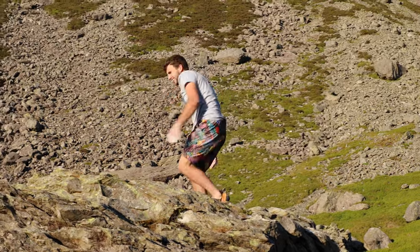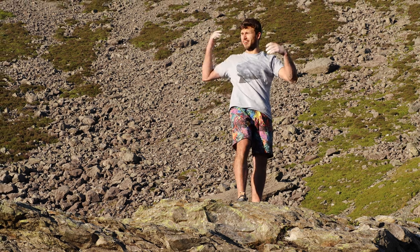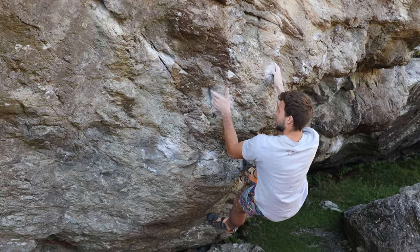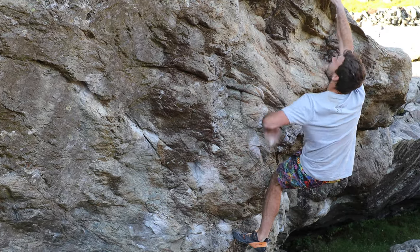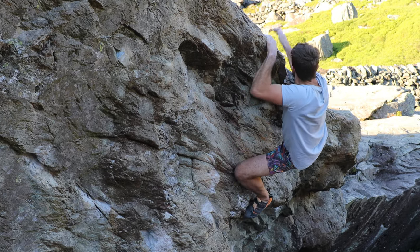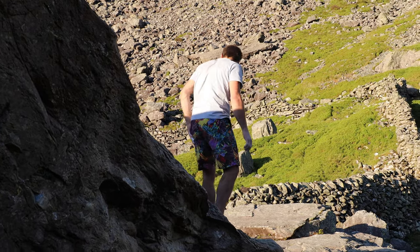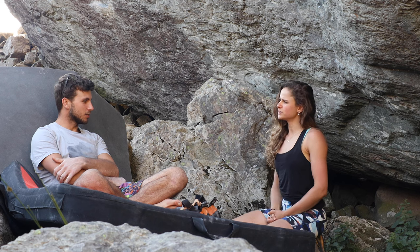Nice. Oh, that was a non-elegant top out. Smashed it. Yeah, good. V6. I just pulled over the lip and the sun was like blinding. Plan A didn't work, it was plan B. Again, need to work on my top out. That was Dog Shooter, which is V5 6B plus.